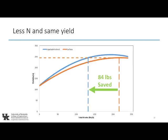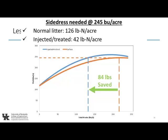And what we saw is injected with nitropyrene, we could get the same yield. So this is two different ways to look at the data. The orange line is surface applied with no nitropyrene. The blue is injected with nitropyrene. So the normal litter needed 126 pounds per acre of side dress nitrogen to get 245 bushels to the acre, but I only needed 42 pounds of side dress to get to the same yield with my injected, right? So it was a pretty effective practice. That's one way to look at it.